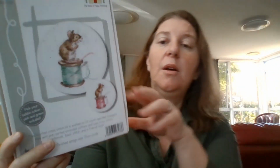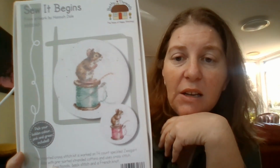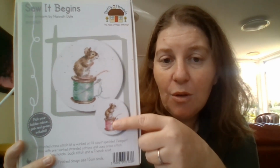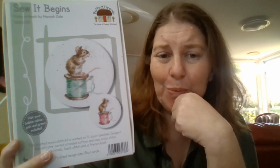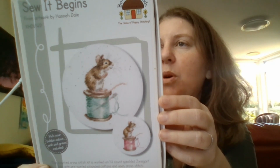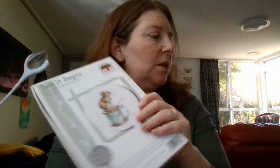And I picked up this kit which is so sweet. Bothy Threads. How cute is that? You can choose to do the mouse on either the green or the pink reel. They give you both colours and you just choose which one you want, but I was like, oh, it's so cute. So yeah, it's only a little one. It comes out at a 15 centimetre circle, it says. So I don't know whether you get some sort of circle in there to mount it, but anyway, it's really cute. And everything's in there ready to go, so that's a nice little kit, which I thought would be pretty sweet to do. So I picked that up.